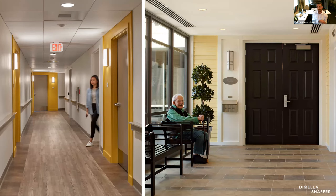And then there's a bench on the left-hand side that allows people to sit waiting for the elevators, again, for the comfortable elements. There's a mailbox that signifies the main entrance. And there's a light, so all those are residential feels that lead you to the nursing floor.